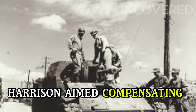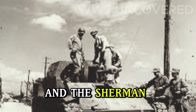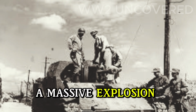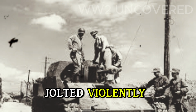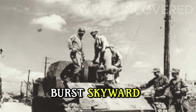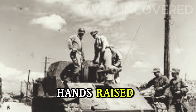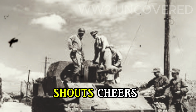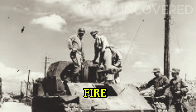Harrison aimed, compensating for short-range arc. The charge fired, and the Sherman round slammed into the Panther's side. A massive explosion rocked the tank. The Panther's turret jolted violently. Smoke and fire burst skyward. The stunned German crew bailed out, hands raised. The battlefield paused for a breath, then exploded into shouts, cheers, and scattered retaliatory fire.